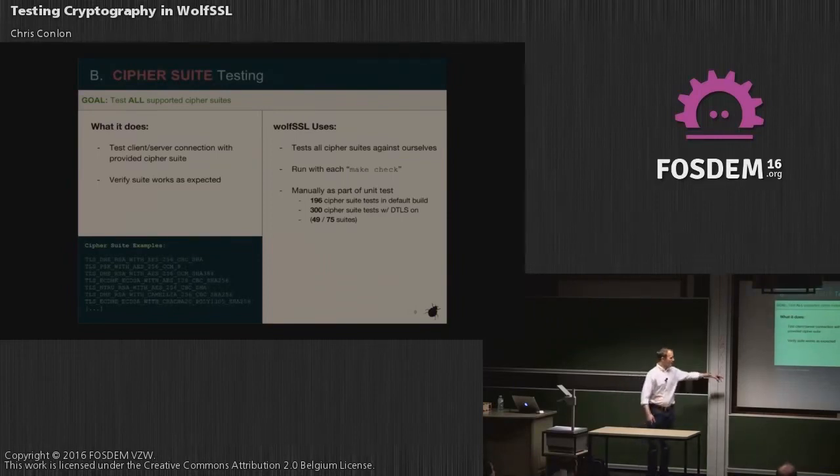Here are some examples of cipher suite strings. They're kind of small, but I'll put the slides up afterwards so you can download and look at this. In our normal build, we have 196 cipher suite tests. If you enable DTLS, which is datagram TLS, that bumps up to 300.